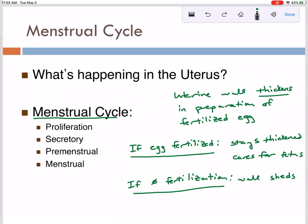The uterine wall is thickening in preparation. It's hoping for a fertilized egg. Because a fertilized egg may happen at any time, that uterine wall has to be prepared. Even though it usually doesn't happen, sometimes it does. So the uterine wall has to be ready, and the only way it can be ready is if it's thicker. That specialized endometrium, that inner lining, is thickened and prepared, hoping for a fertilized egg.